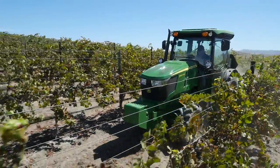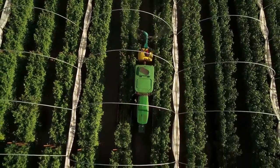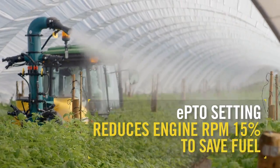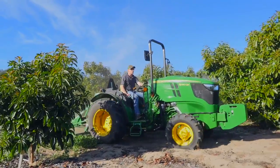And there's yet another power advantage. When the going gets tough, there's PTO power and torque reserve to help handle it. That same PTO also helps you save on fuel with the standard economy setting. When necessary, you can run PTO-powered implements at a lower engine speed and reduce fuel consumption.